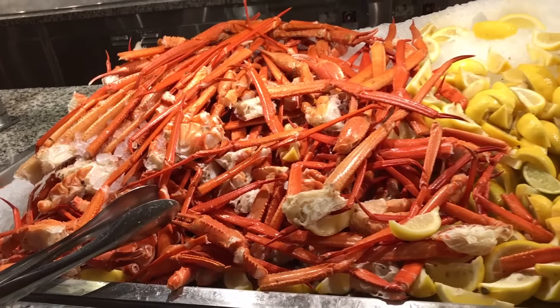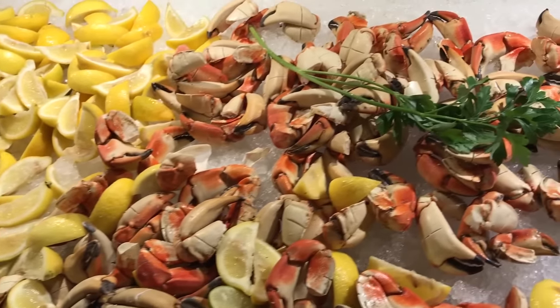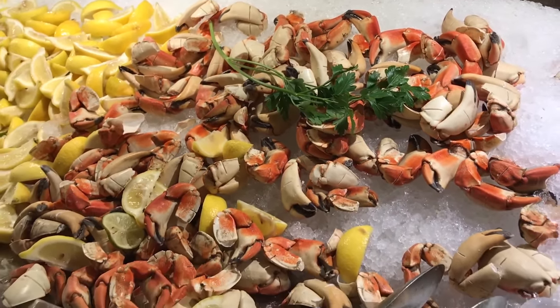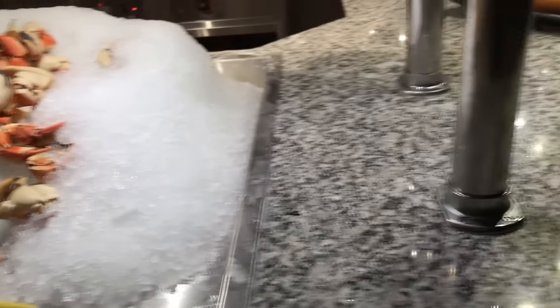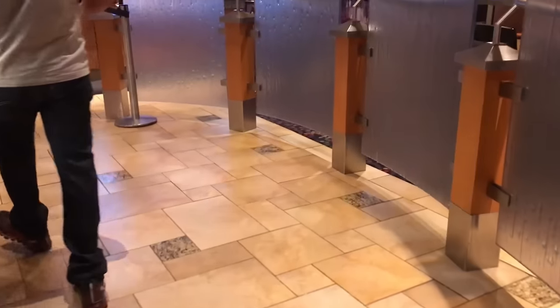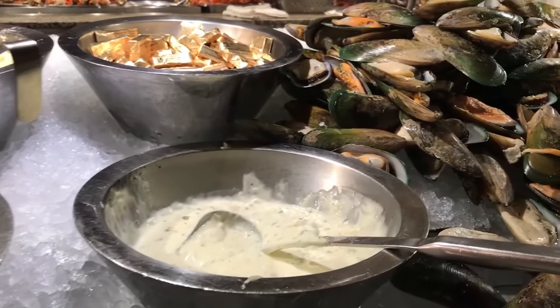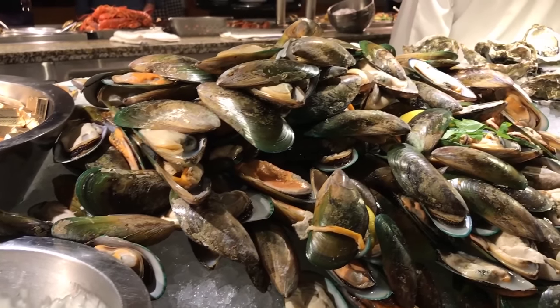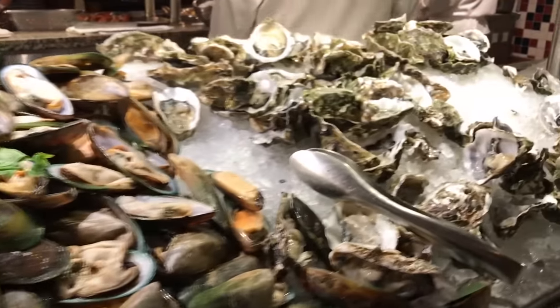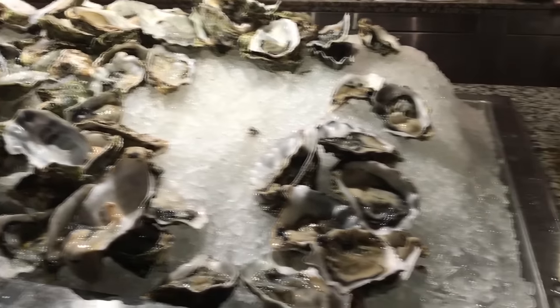Crab legs, snow crab legs, I believe. Lots of lemons. These are Jonah crab claws. There is a lot of seafood over here, and there's a whole other section around the bend. Here's some lobster bisque and spicy clam chowder. Mussels. These are some meaty looking mussels. And raw oysters. Not my thing, but go for it if that's what you're into.